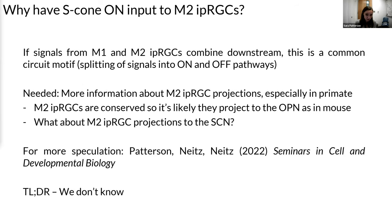So in short, we don't really have an answer yet to why we have S-cone on input to the M2 ipRGCs. And understanding the M2 ipRGC's S-cone on responses and how they shape non-image-forming visual functions will be an exciting direction for future research. That being said, the M2 ipRGC did have some concrete implications in another area, theories of retinal color coding. And I'll wrap up my talk by describing a little bit about that.